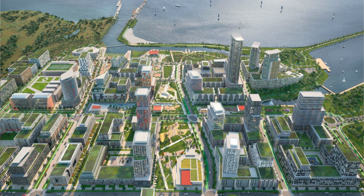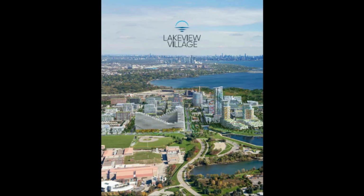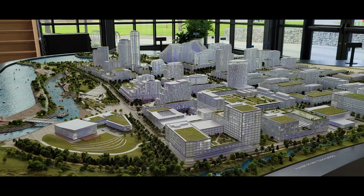Lakeview was formerly an industrial area with a coal plant as its anchor. It was dubbed the Four Sisters, visible by its 4 chimneys. Now it's planned for an 8,000 plus residential community with mixed commercial and residential use, green space, parks, and waterfront.